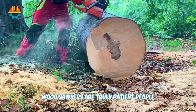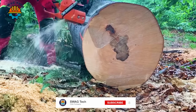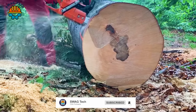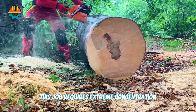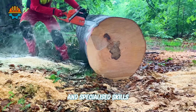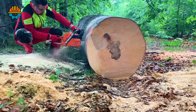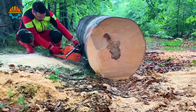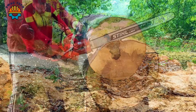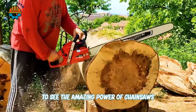Wood sawyers are truly patient people when faced with the challenges of sawing wood. This job requires extreme concentration and specialized skills to handle different types of wood. Let's watch the following final moments to see the amazing power of chainsaws.